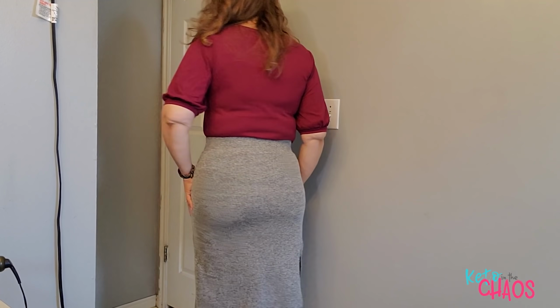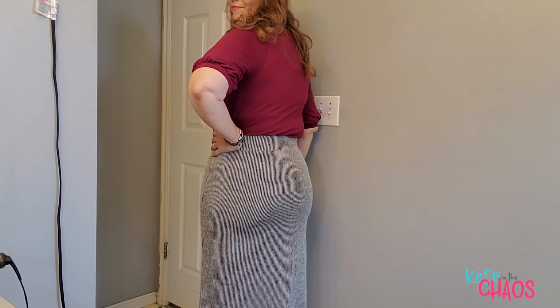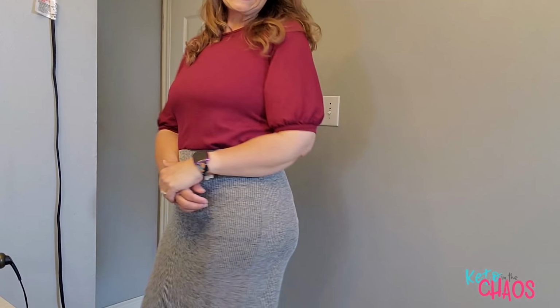Not sure if that's gonna be appropriate for the churchin', if you know what I mean. So I'm gonna wear it on my date with Dave. I don't know if I'll be brave enough to wear it to church. Though probably people wear stuff like this.